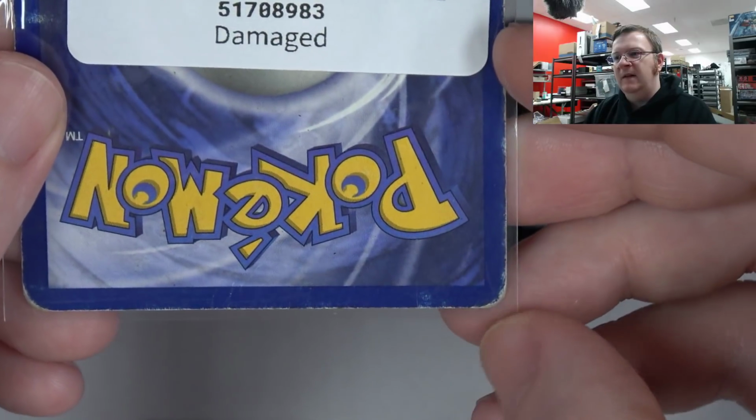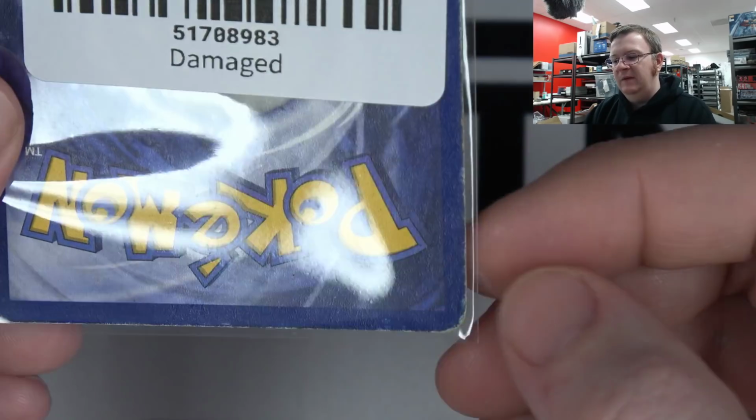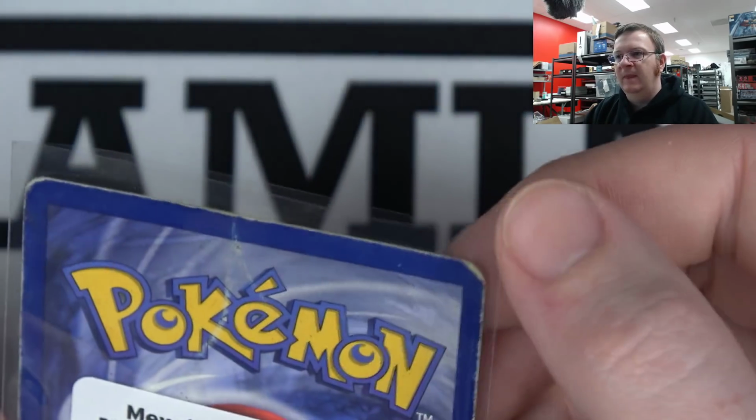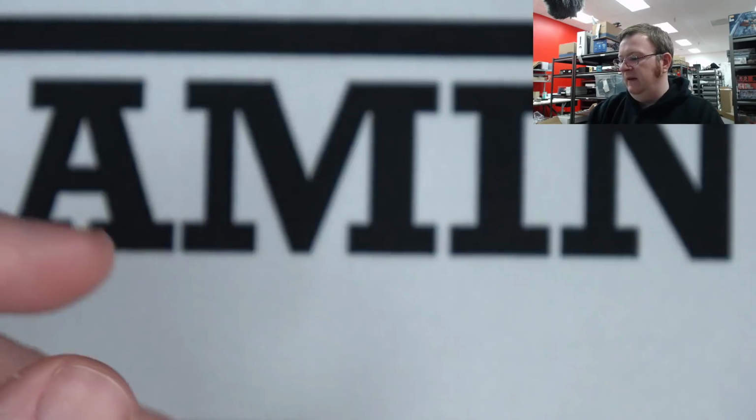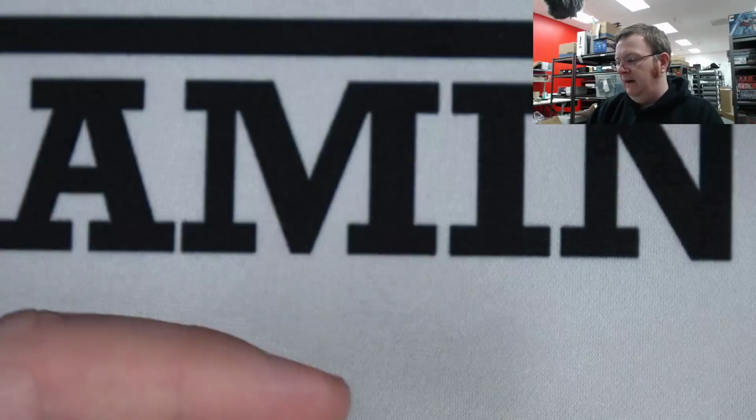You see the edges of that. If you flipped your thumb over that, you'd be able to feel the layers of the card. That is pretty typical of damaged cards. Just super worn down, just rubbed around a lot.